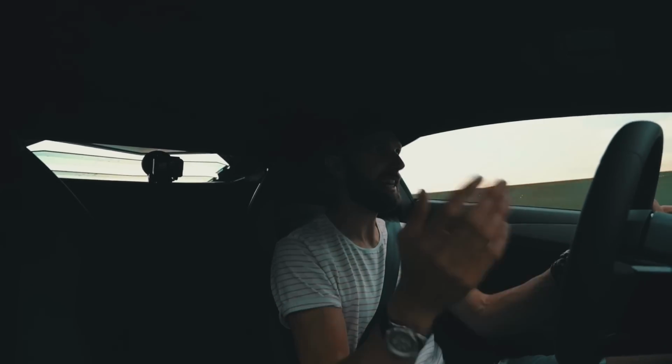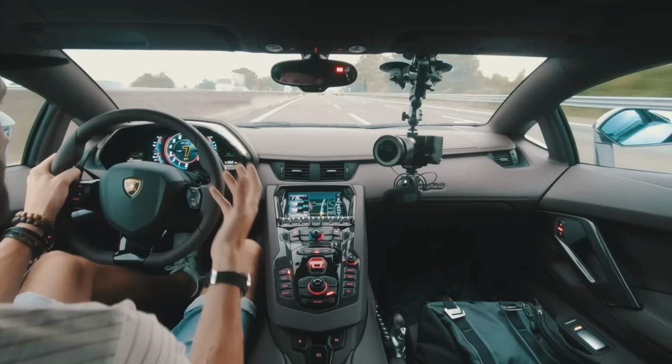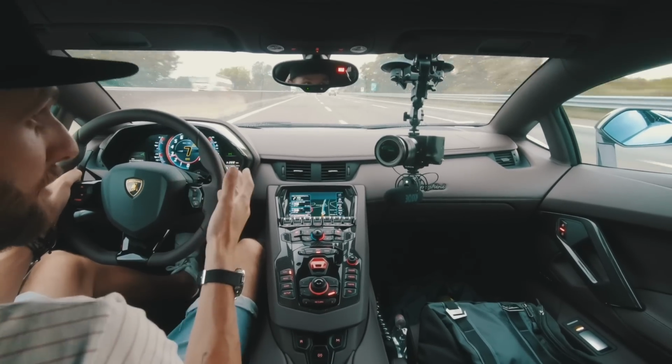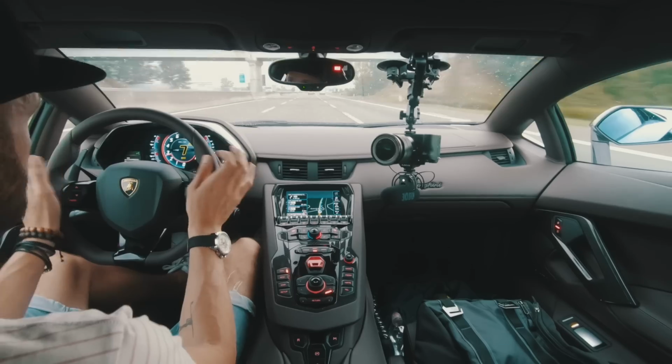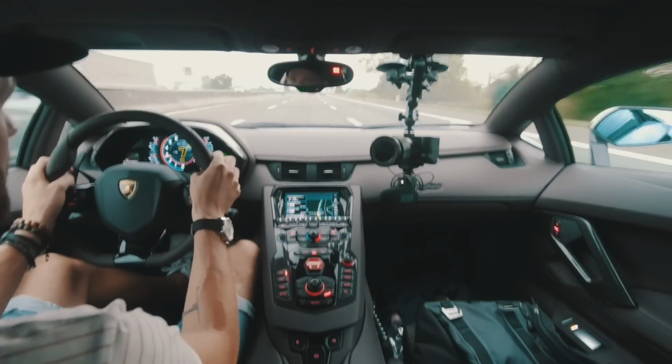Obviously, big thanks to Lamborghini Italy for offering me the car for a week. And it is really brand new. It's got 1,500 kilometers on. I mean, what a dream. And again, the spec, we're going to go into detail about the spec on this car.